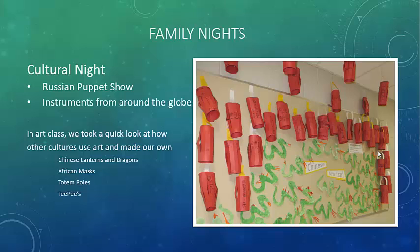In the art room, we took a quick look at how other cultures use art. We talked about how they used Chinese lanterns to decorate for parties, and how they have all these Chinese symbols on them that tell a story. And then the kids had a handout, and they looked at the symbols and tried to make their own story on their lantern. So we try and teach them what the concept is, or how that culture used those things, along with, you know, here's something pretty to look at.